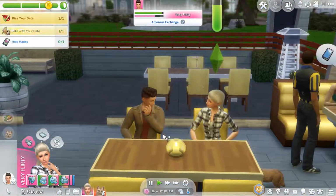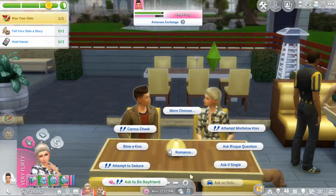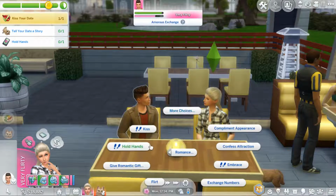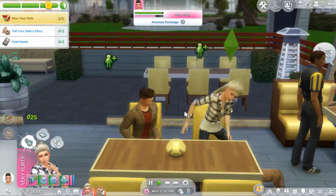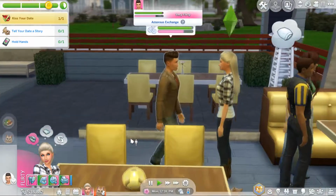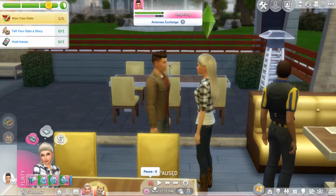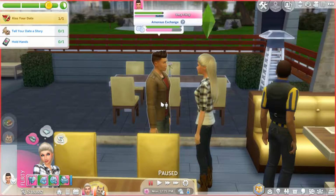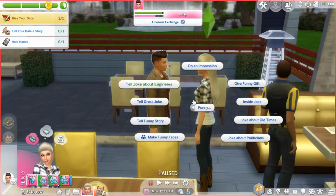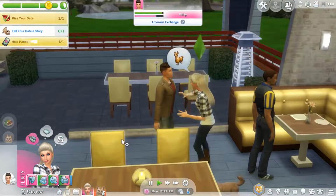Ooh. Yes, they have to hold hands. Romance, hold hands, hold hands, hold hands. There we go, hold hands. There, they held hands. Now I get told a story. Tell a funny story.